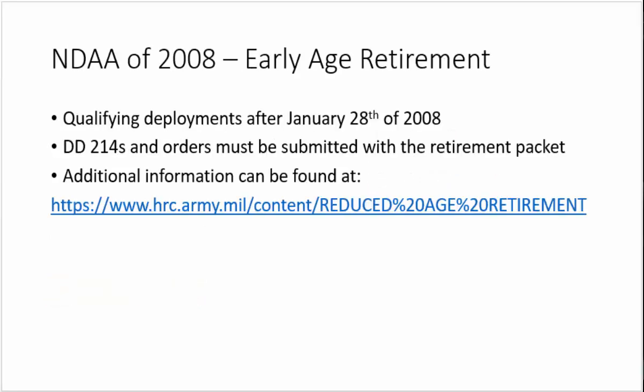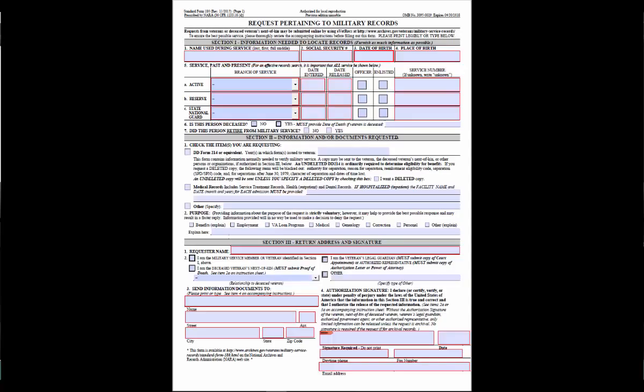If you are eligible for early retirement under the National Defense Authorization Act of Fiscal Year 2008, you will also need to have a copy of any DD Form 214s that entitle you to early retirement, along with the orders placing you on duty during any such periods of service. For more information, please visit hrc.army.mil and find the Reduced Age Retirement link under Retirement Services, Reserve Component Retirement.